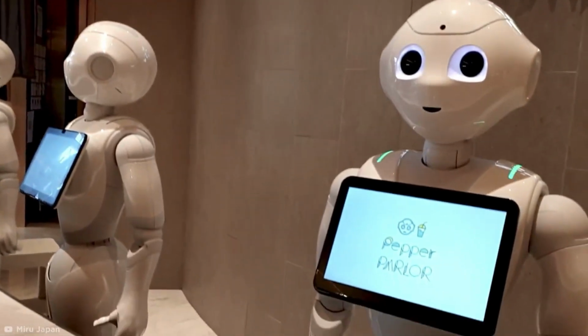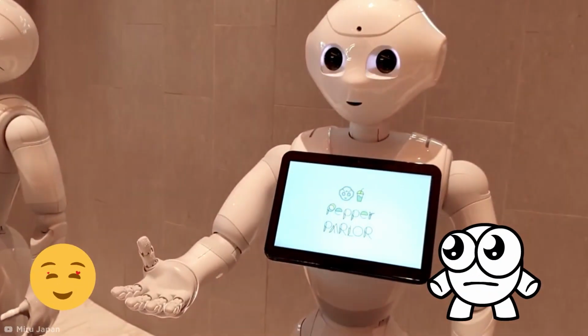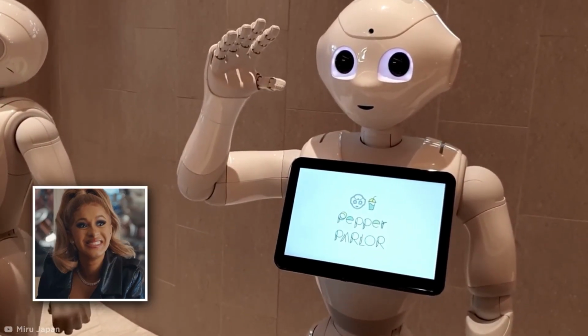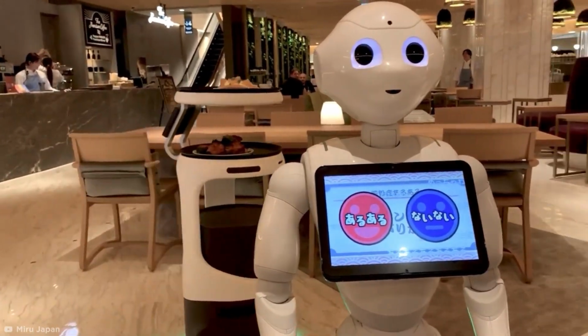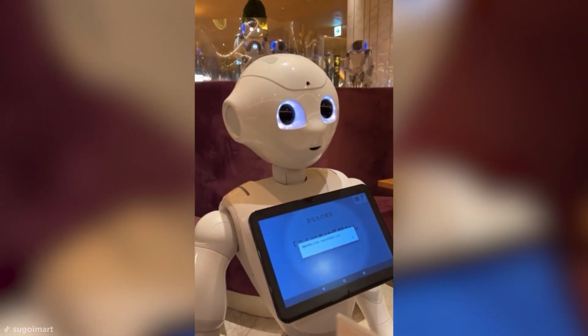The owners claim the humanoid bots at Pepper's Parlor can even scan your facial expression and make menu recommendations based on your mood, though they haven't revealed exactly how that works, if indeed it does. It's a little creepy either way if you ask me. After you've let a Pepper robot look deep into your soul and completed your waffle order, another robot will follow you along to your table and keep you company while you wait for your food to arrive.